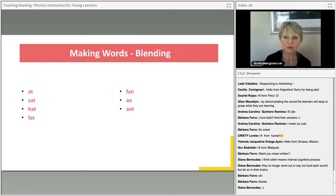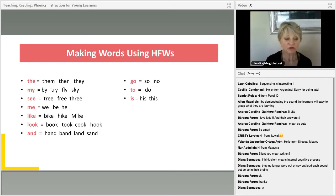So as you see, we're really blending. We're practicing letter knowledge and we're blending. We're starting with a known word and we're making new words.